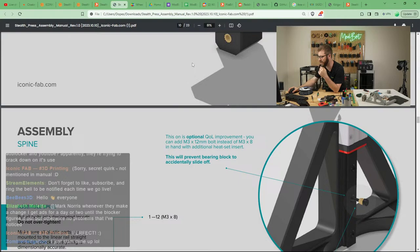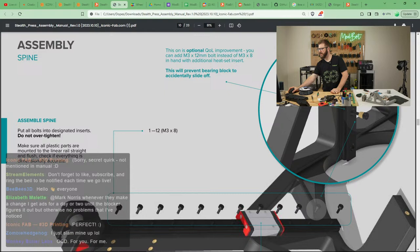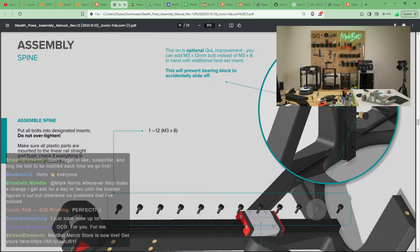So I think the heat inserts were probably the time to, let's say, so it says, this is an optional quality level improvement. You can add an M3x12 in hand with an additional heat insert. Okay, I've got M3x12s. I'm pretty sure that's what these guys are. OCD for you, for me.